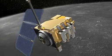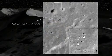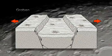2 years ago, we reported evidence that the moon is shrinking. Now we've found evidence that the moon is actually being pulled apart, forming features called graben. So the shrinking moon, it turns out, is not shrinking everywhere. Some places the moon is actually expanding by a little bit.